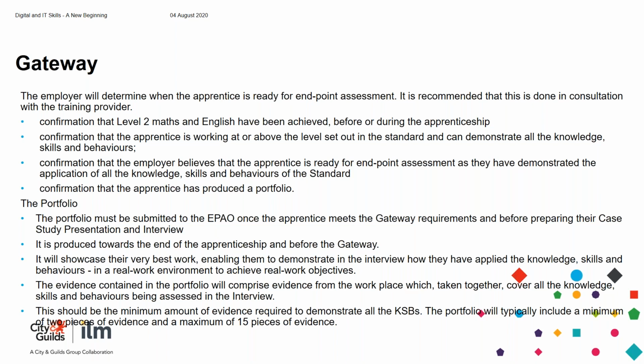Minimum amount of evidence required to demonstrate all the KSBs. So we are now seeing much more specific information about what is classed as substantial or minimum or maximum amount of evidence that can be uploaded. So for the portfolio, it would typically include a minimum of 2 pieces of evidence up to a maximum of 15 pieces of evidence. Now, if you only use 2 pieces of evidence, you and the apprentice and even the employer need to be very, very sure that you have covered all of the knowledge, skills and behaviours. Unlike the current apprenticeships, if it isn't all there, we cannot pick other things up in other parts of the EPA. So it's got to be there.